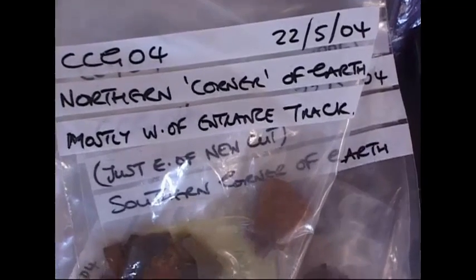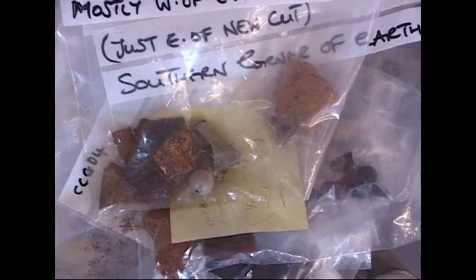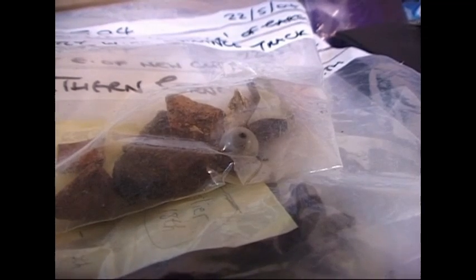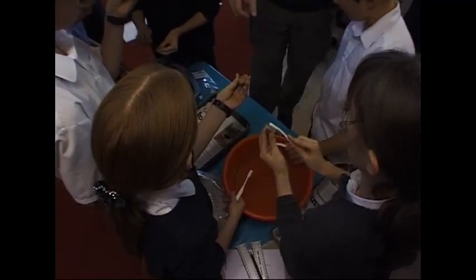Then, at a later date, a group of experts went into the school to help wash and identify the many finds that the children had collected. Some of them you'll find might be a bit muddier than some of the others, so you might need to squirt. What we do is try and do it quite carefully when we're doing archaeological objects, because sometimes they have loose parts. You don't get your hands wet. So that's as clean as it's going to be. Do you think that's right?